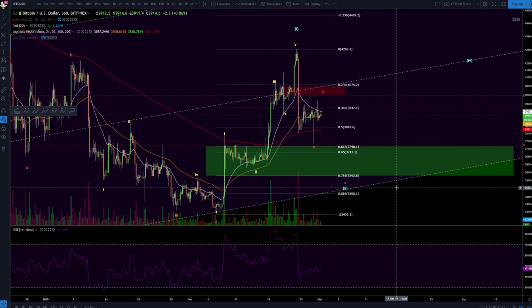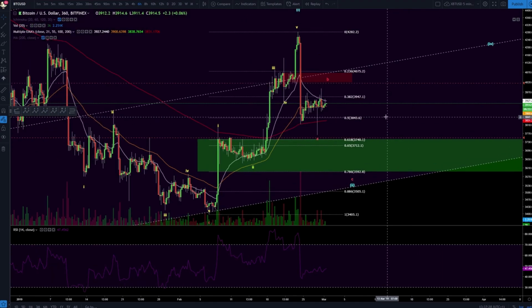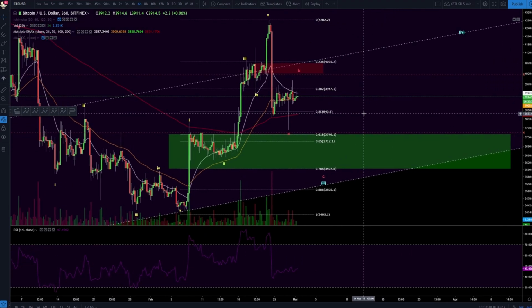Ethereum and see where it's going for the short term and also the little bit longer term, right? So let's get into it. Let's take a look at what Bitcoin's doing here.